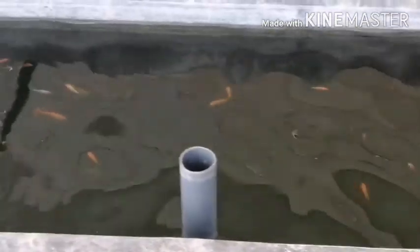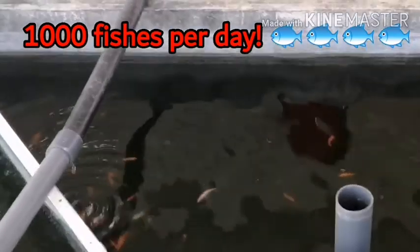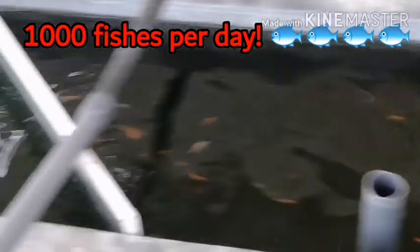Only a few fishes. Friends, can you see these tiny, tiny fishes? Per day, about 1,000 fishes are sold. They sell about 1,000 fishes. Can you believe it? See? And then there are rows of them, see? But I cannot go there. Each time I stay here, my legs are shivering.